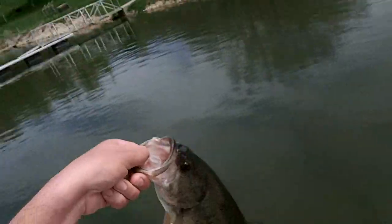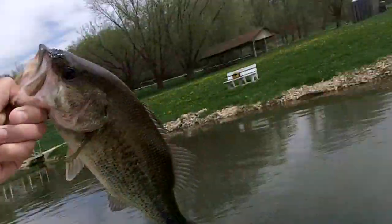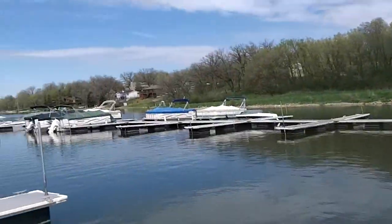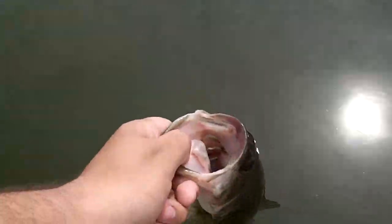Here we go. First bass to start the day. Decent pounder. We'll get him back. Cast it right along this dock right here. Gonna go down these docks. So I'm flipping them. I flipped that dock already all the way down and I didn't get any hits over there. First dock I got to on this one, I got one.